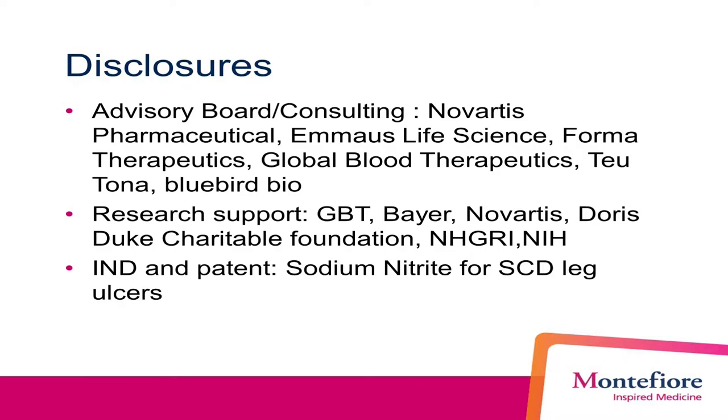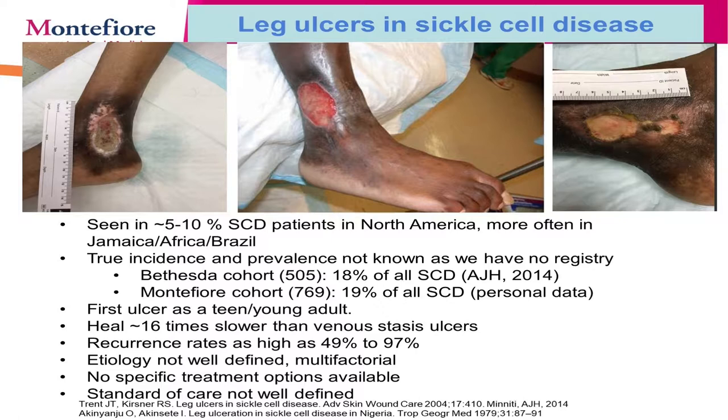So briefly about leg ulcer and sickle cell disease. As you can see, they're seen in about 5 to 10% of patients in North America, more often in Jamaica, where I know there are many more than 10%. And this is due to the seminal work of Dr. Graham Sargent, who has really published a tremendous amount of important data in this field, and in Brazil, and of course in Africa. The true incidence and prevalence is really not known.